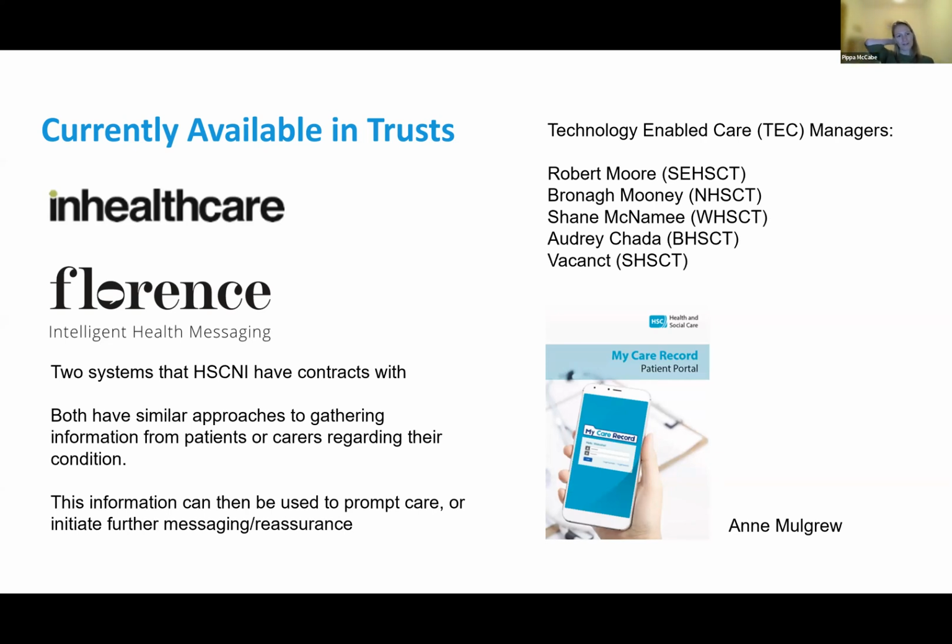So you maybe have come across a few digital systems in the trusts that can be used with patients. One is called In Healthcare, and the other is called Florence. And I know Anne-Marie and I chatted about Florence and the fact that they had maybe looked at that. And I know that your client group are maybe ones that might struggle with using technology to communicate with you, or to provide data that can give you an idea of how much input they need. But it's just to let you know that these things are available.